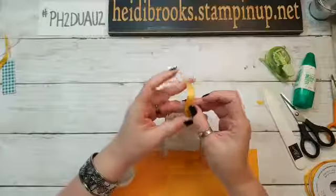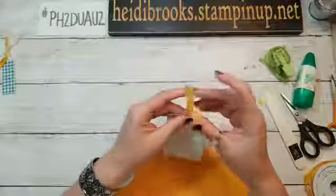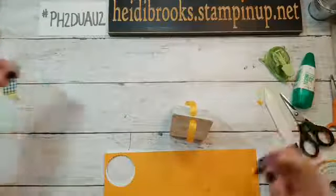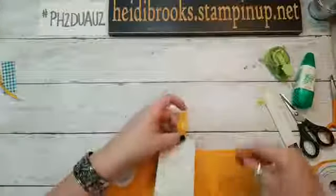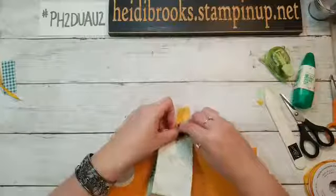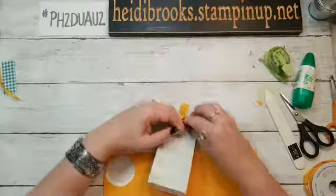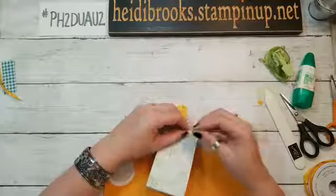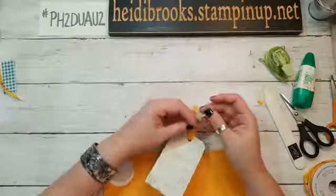Alright, so I'm going to cut those ends off. And then, like you've seen me do before, I just took a piece of our linen thread and I'm going to wrap it around and tie a little bow. Oops, make sure to get it a little bit even here.